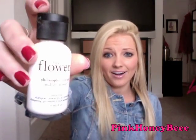I just feel all clean, and I smell great. It gives you a lot of bubbles in your bath, surprisingly. You can use this as a bubble bath or a shower gel or a shampoo. I haven't used it as a shampoo. I typically just use it as a bubble bath, but I really, really love this little guy, and I got a lot in there. So this is going to last me for a little while.